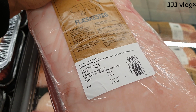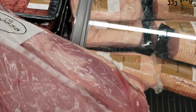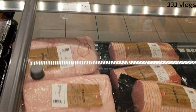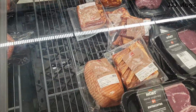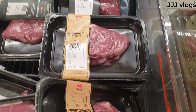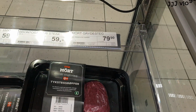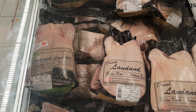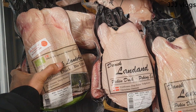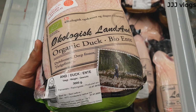Then we have this 2 kilo of pork which will cost around 75 Danish krone. And 59 Danish krone for one stack of meat. These are the frozen duck. 3 kilo of frozen duck will cost 144 Danish krone.